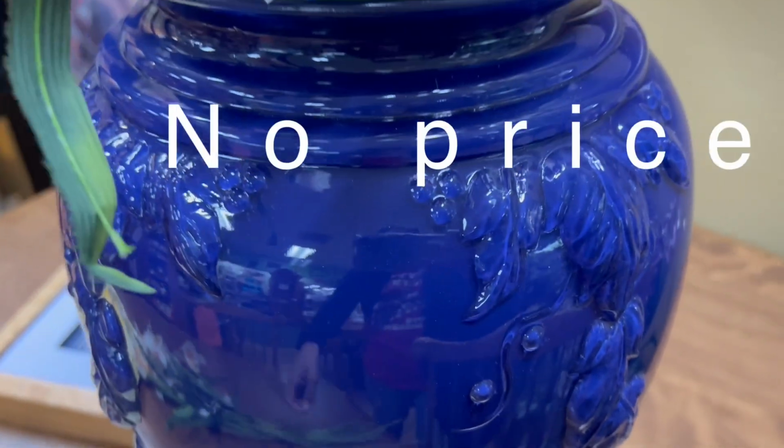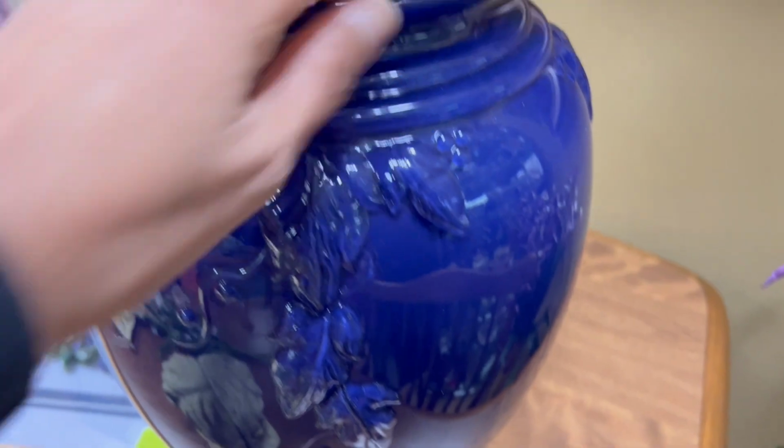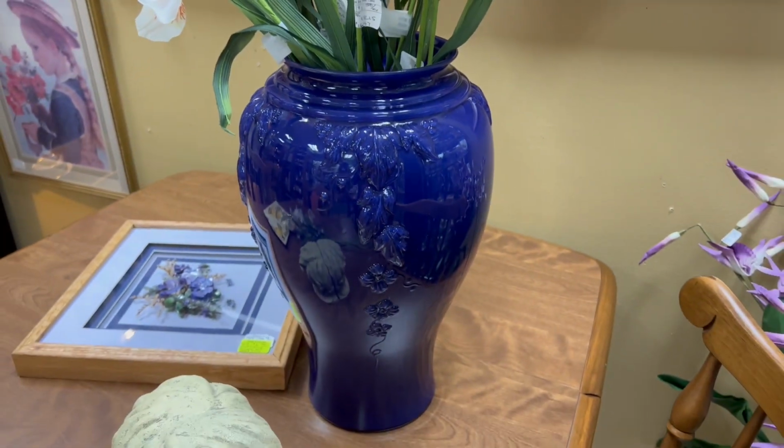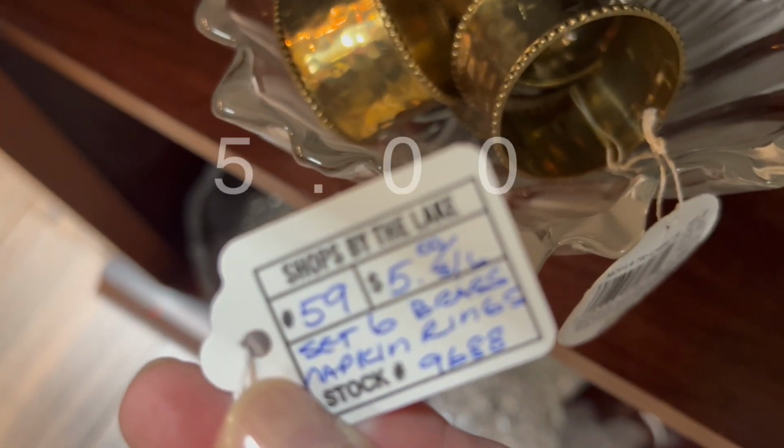The only downside is there is no price, so I don't know if they are trying to sell this or if it's just for display. Here is the brass napkin ring. If you want to do a vintage style, this is a perfect accent.